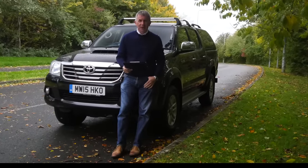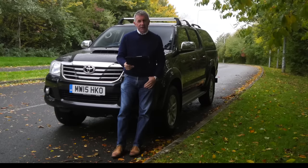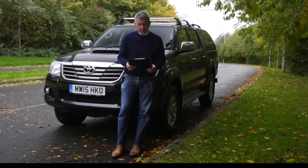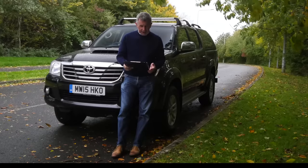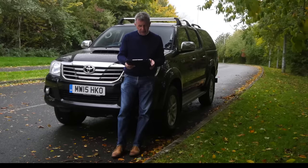New into stock, we have a Toyota Hilux 2.5 D4D. It's the Icon double cab pickup four-wheel drive. It's a 2015 on a 15 plate, done 29,150 miles. Full Toyota service history, done at Radcliffe Road Garage.